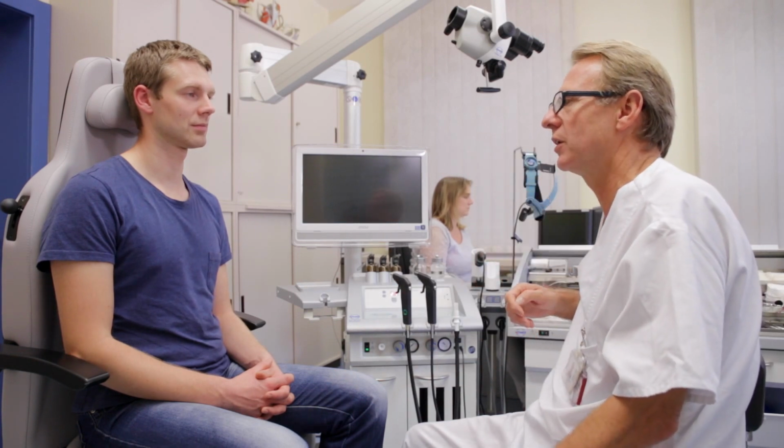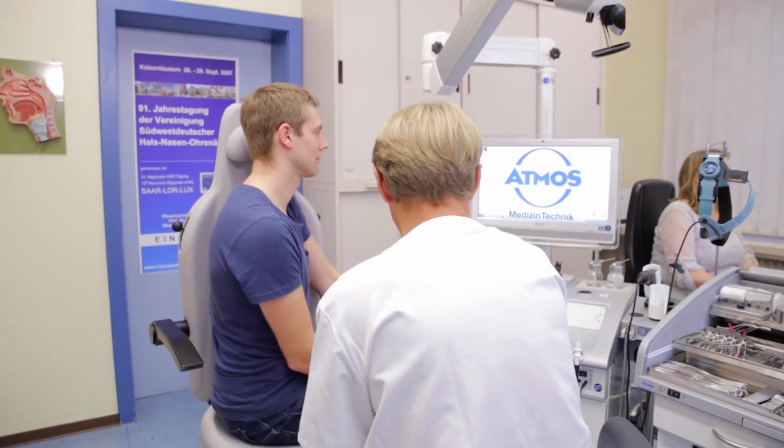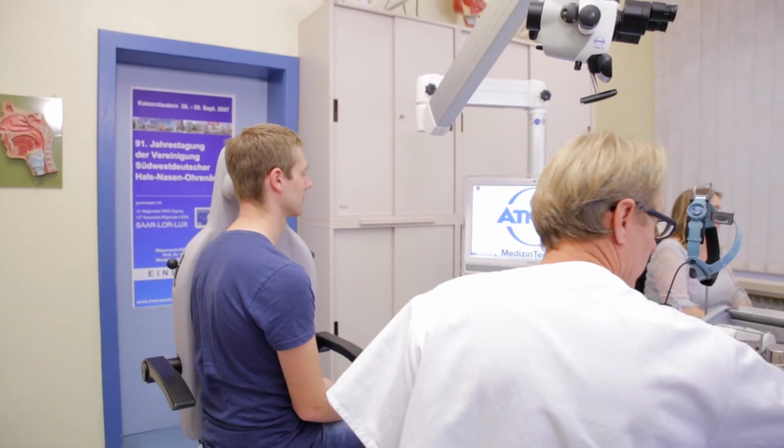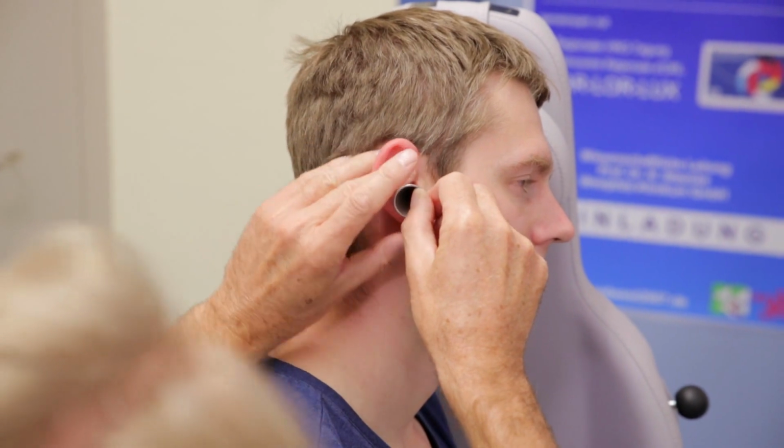The baseline ENT examination consists of ear microscopy, rhinoscopy, and inspection of the oral cavity, tongue, pharynx, and larynx. To prepare the ear microscopy, the seat of the patient chair and the patient are rotated 90 degrees.